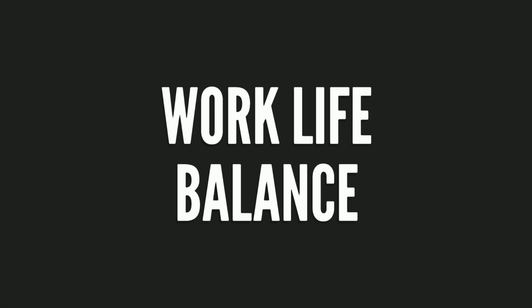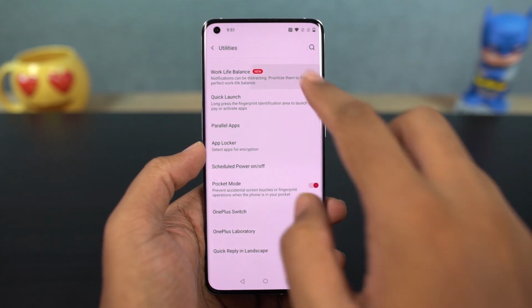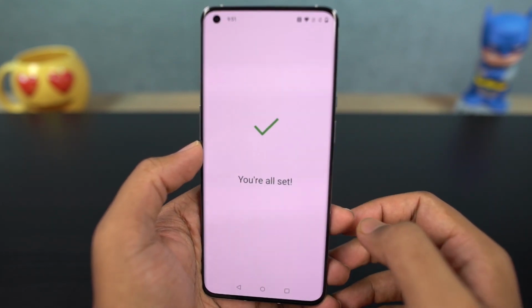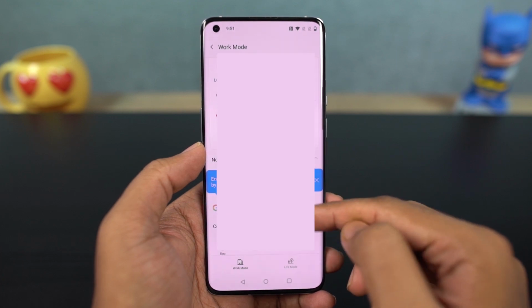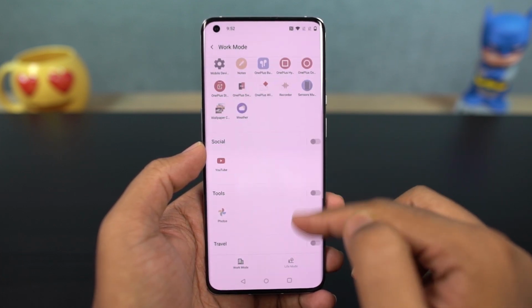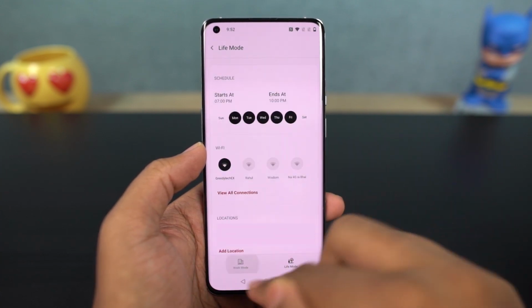Next, we have a new feature called Work-Life Balance. It's an automation feature that will allow you to restrict notifications from applications based on time and location. You have 2 modes, work mode and life mode, and you can choose applications part of work mode and life mode, and when you're in a particular mode, you'll only get notifications from those applications. Let's say you're in the work mode, then you'll get notifications only from those work applications.